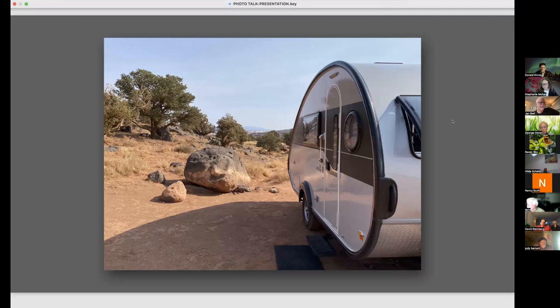Problem is, you can't reserve these campsites at this campground, and it takes an hour to get back here. And if there isn't a place to camp, there's no BLM. Well, there is BLM land. I spent one night on BLM land near here.